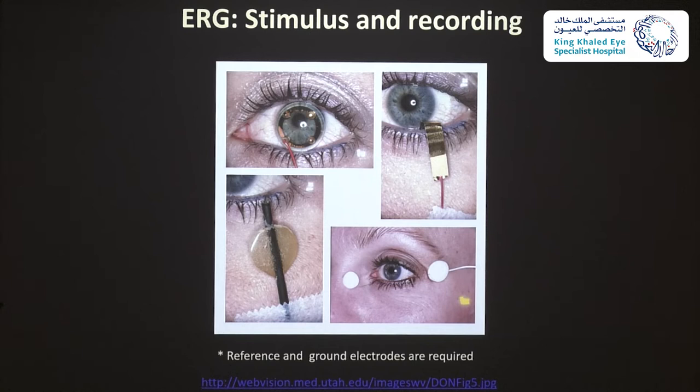And then obviously, these are the recording electrodes. You also have to have reference and ground electrodes.